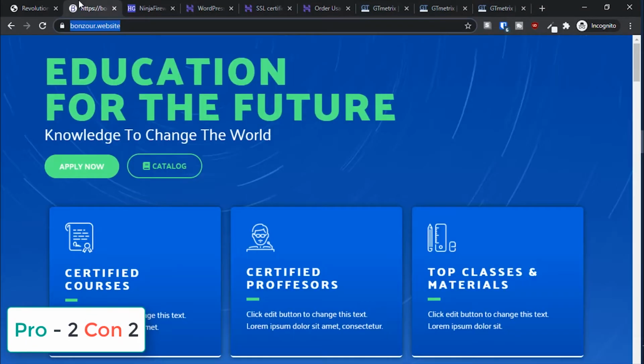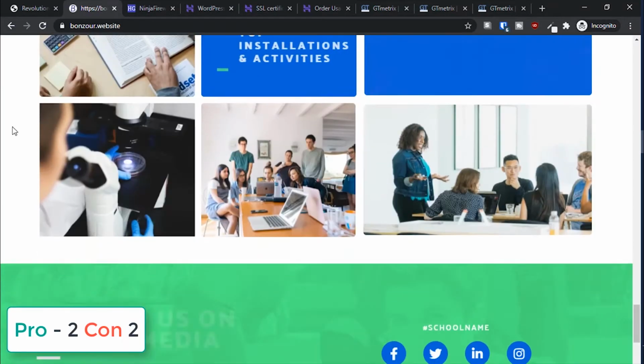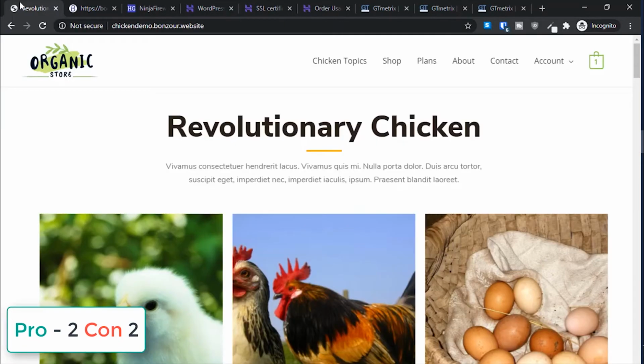Okay, and the second website is this Bonjour website. Again, this is a demo site, but this doesn't have a lot of plugins. It has Elementor, and it doesn't have any WooCommerce plugin. This site also has Elementor and all that stuff.